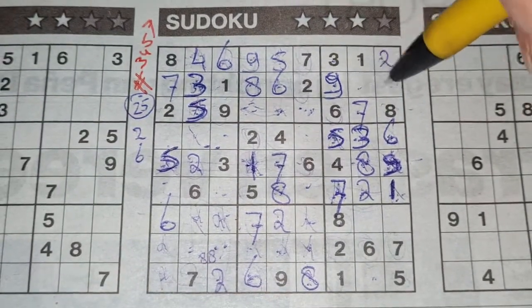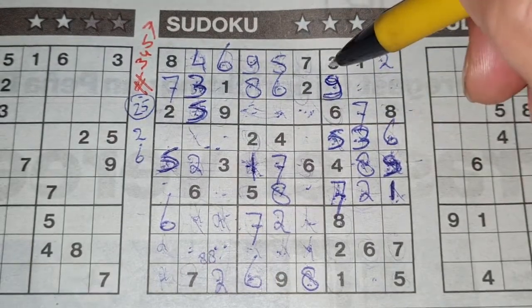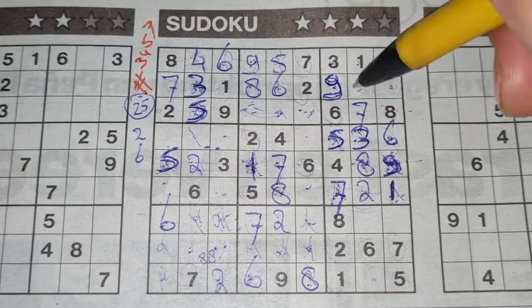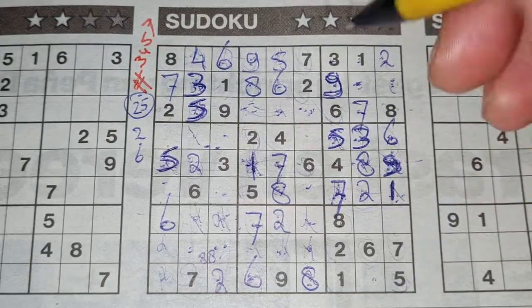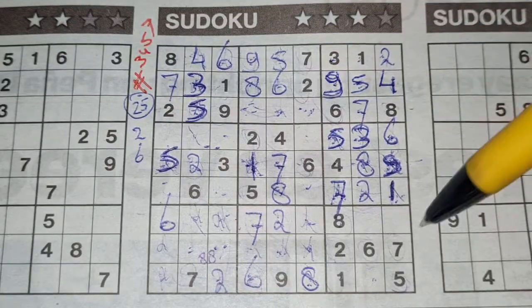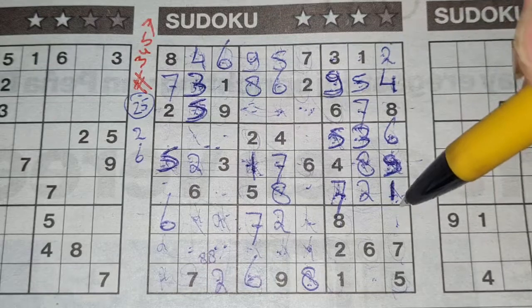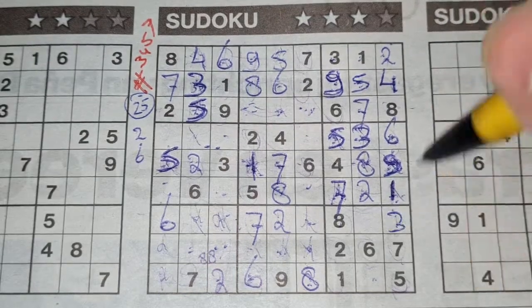Then 2 numbers left in this big square. For the numbers 1, 2, 3, 4 is missing, and the 5 is missing. 4 and the 5. We see there 5, no 5 there. 5 should be here. And the 4 goes there. Okay, 1 number left in the last column. 1, 2, the 3 is missing. Alright.